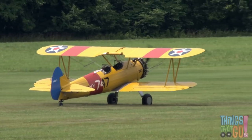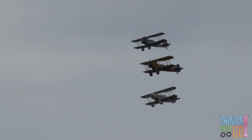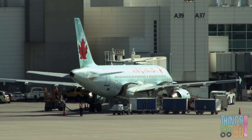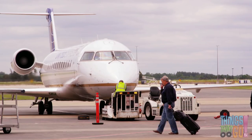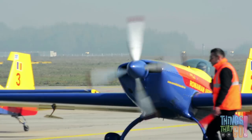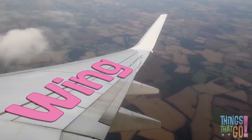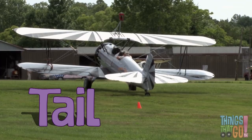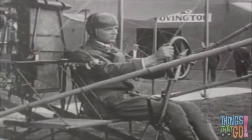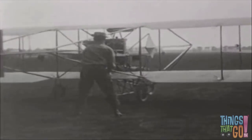There are colorful biplanes flying in formation. And jumbo jets being loaded with luggage, ready for vacation. There are planes with jets, and planes with propellers. Yet, they all have wings. And they all have a tail. Some planes can even deliver the mail.